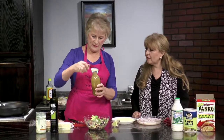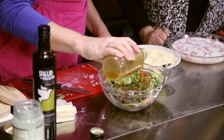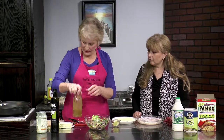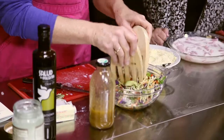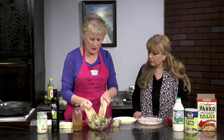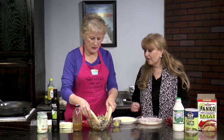I use half. You already made it. That's great. I use half olive oil and half canola oil. If I use all olive oil, it tends to weigh down the salad. So if you use part canola oil, or you can use vegetable oil too. I like to use the canola more so than the vegetable oil because I think it's a little bit healthier. Mm-hmm. So that looks really good.